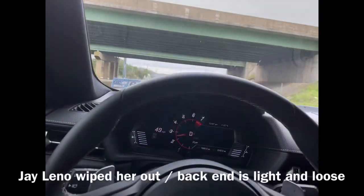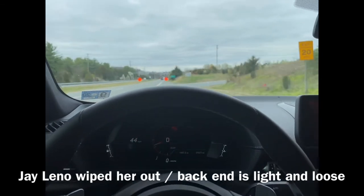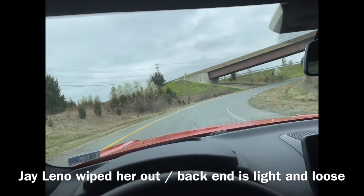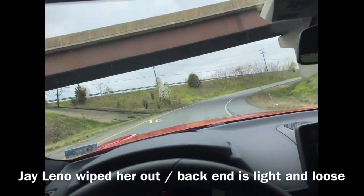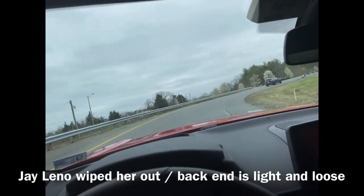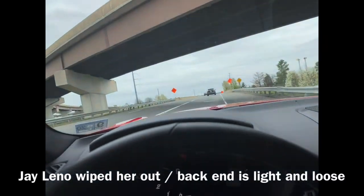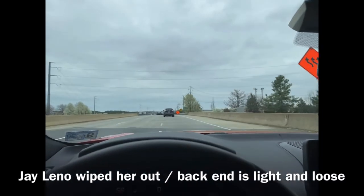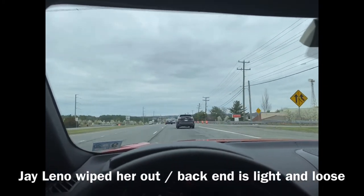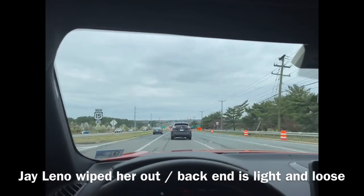So here, this car has the lane assist, and man, if you don't put your blinker on, this thing's very aggressive. Now, one thing about this car is this back end is so light. If you really drive this thing and you don't have your hands on the wheel, get prepared for what's going to happen. Just watch the Jay Leno clip where he test drove one of these around a racetrack, and he instantly wiped out. The back end came out from behind him.